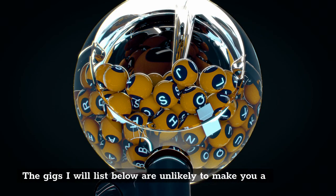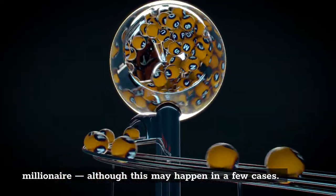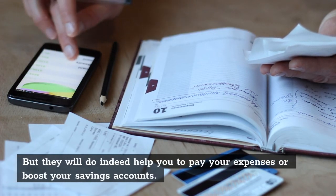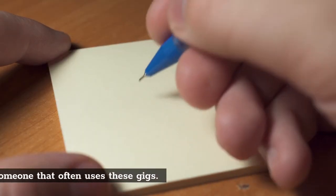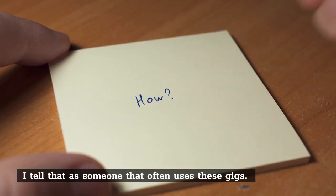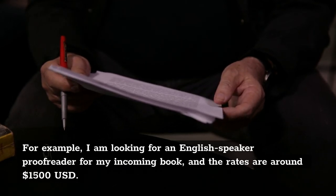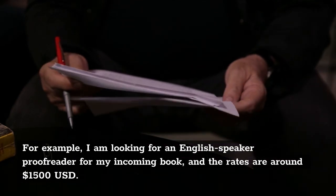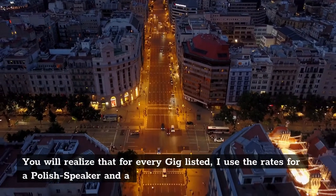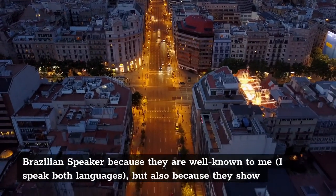The gigs I will list below are unlikely to make you a millionaire, although this may happen in a few cases. But they will do indeed help you to pay your expenses or boost your savings accounts. I say that as someone that often uses these gigs. For example, I am looking for an English speaker proofreader for my incoming book, and the rates are around $1,500 US. Not bad, right? You will realize that for every gig listed, I use the rates for a Polish speaker and a Brazilian speaker because they are well known to me.